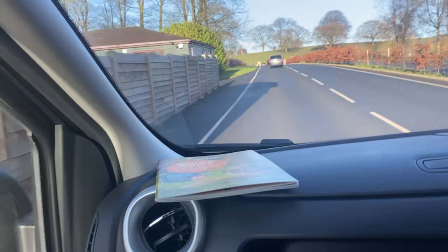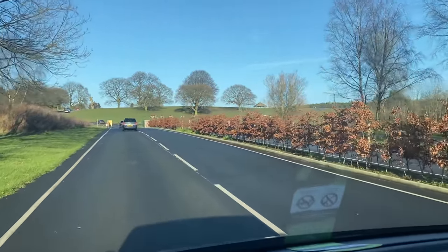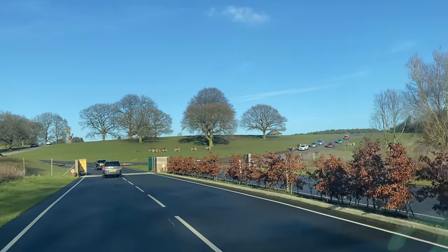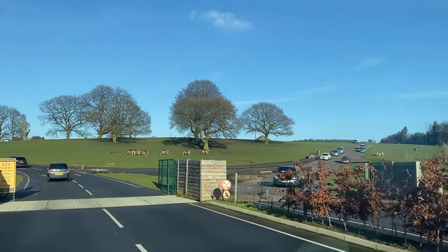Okay. All windows up. Windows and doors locked. All doors locked. We don't want anything jumping in with us. Cover them, babe. Let's see what we've got. Where's the giraffes? What are these, donkeys?